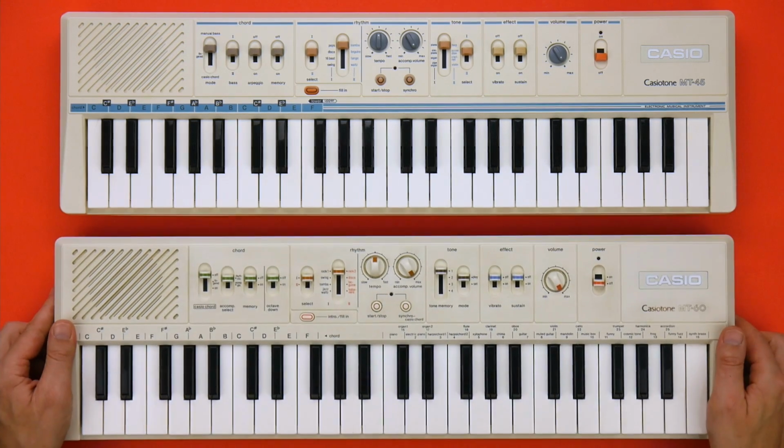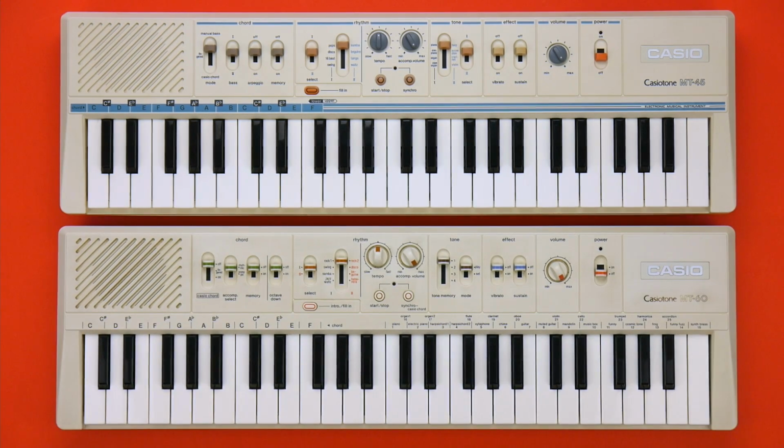One might think that the MT-60, which looks exactly like the 45, was released in between these two models. But the numbering is always a bit confusing. The MT-60 came out a bit earlier than the MT-45, and it looks the same, but it sounds different. I will make a video about it later.